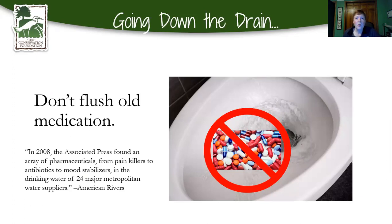For the most part, with the exception of controlled substances, those kind of things you don't want to put in the trash, but anything else, if you've got some old Tylenol or expired aspirin, it can just go in the trash. You don't have to do anything special with it.